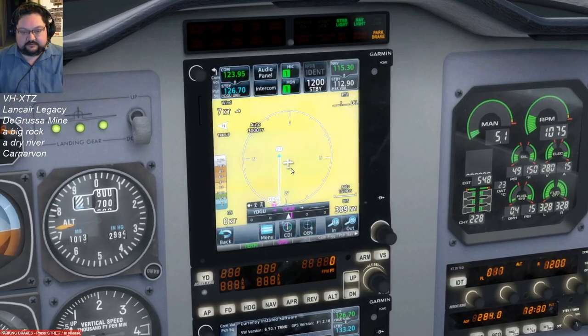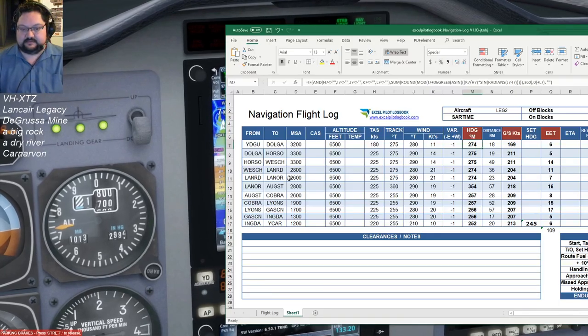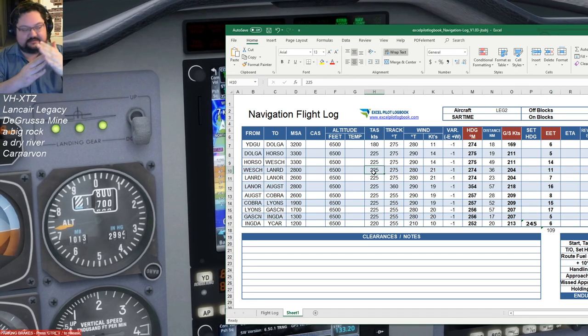So here's the deal. We've just got Carnarvon set in. That's 309 nautical miles, almost directly west. We're going to follow that along until we hit this point at Landor. We'll only know that by the fact that we have been travelling for 6 minutes and 5 minutes and 14 and 11 and 7. Landor is a position where there's a crossroads next to the river. So just need to make sure that we keep track of where we are at all times.